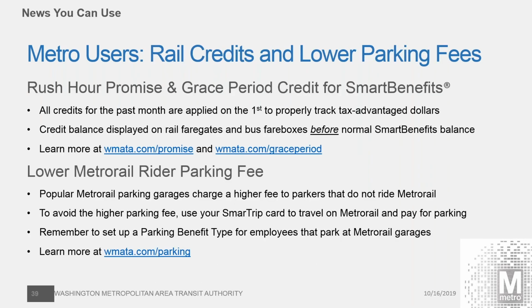Again, next slide. This is news that you can use for employees that will ride Metro, and that is our grace period credit and our rush hour credit. If you run into a station and run back out within 15 minutes, Metro will give you a credit. And the rush hour promise is our guarantee that if your train is off schedule by 10 minutes or more, then we will give you a credit for your order. Credits come out the first day of the new month, as does Smart Benefits, and employees will get an email stating that they received a credit.